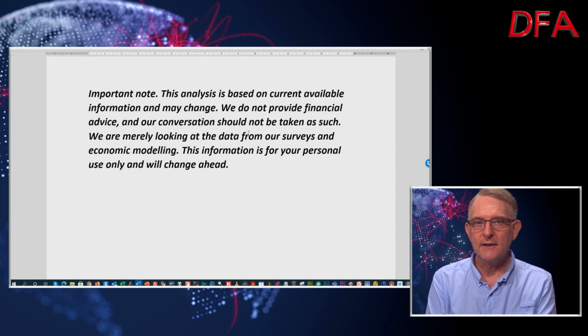Now, before I start, I just need to make the point that this information is in no way financial advice. It's just based on my own analysis and data from all sorts of sources, including my core market model. But nevertheless, it is quite a good stake in the ground. It will change, of course, and it is therefore somewhat time limited.